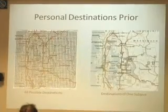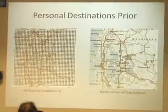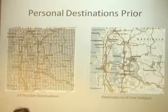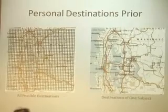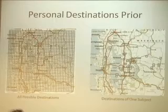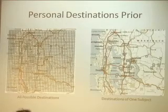We also looked at a prior on personal destinations. So the easiest way to predict where someone is going is to look at the places that they've been before. And so here are the destinations of some of the people, or one person in our study. So those cells would have a higher probability.